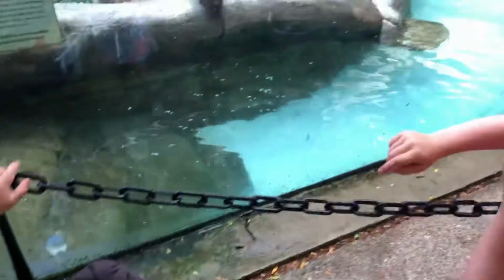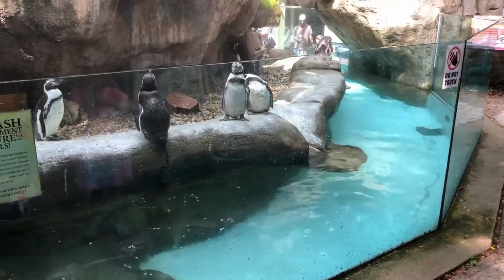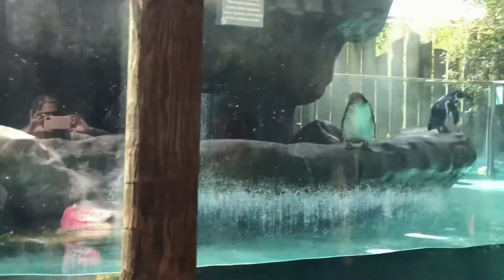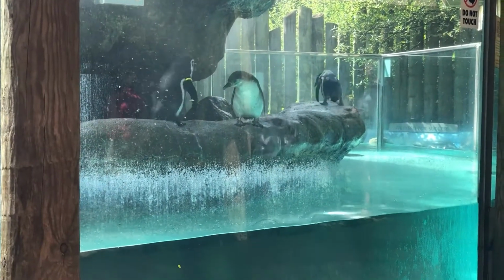No. See the penguins, see the birds? See the birds? Can you see them? No, but where are they? I see them. Those are the birds. Did you see them come out? The penguins. Penguins are swimming. They're swimming to the bottom. Look how they're walking. Let's walk like penguins, guys.